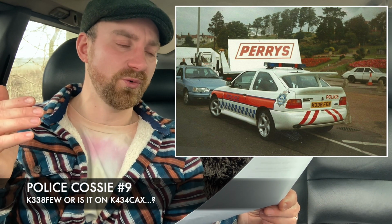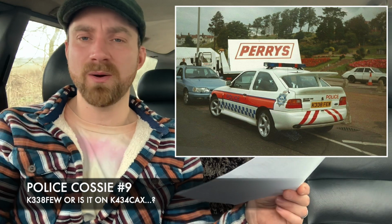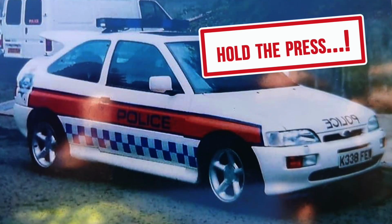K338FEW or K434CAX. No idea. I've got nothing more on that one. Just as I was about to publish this video, I was told by someone that this car may well be the one that was wrapped around a lamppost by the police in Swansea 2 weeks after it was brought onto the force. If you can prove this, do let me know.